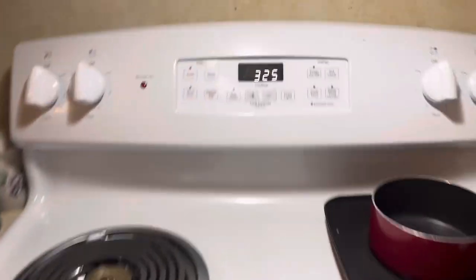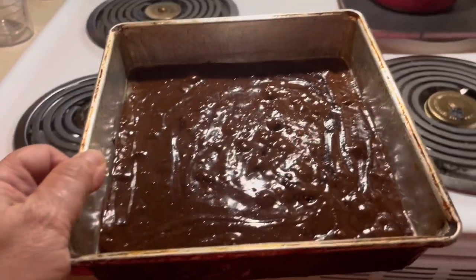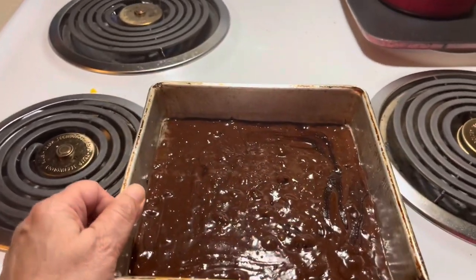Now even us retirees, we love brownies too. Not every day, but it's the weekend, so let's party. Weekend, good day for brownies. Okay, 325 for about 30, 40 minutes, and the brownies are done.